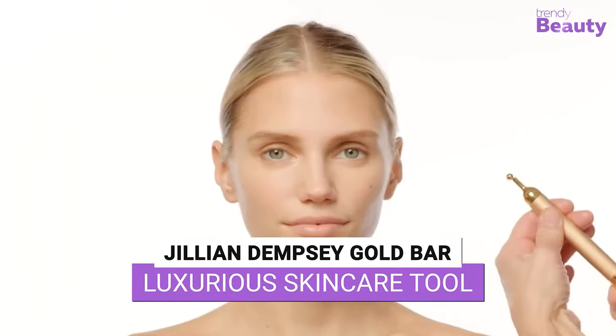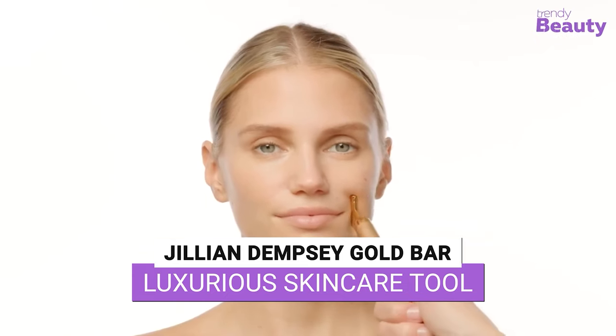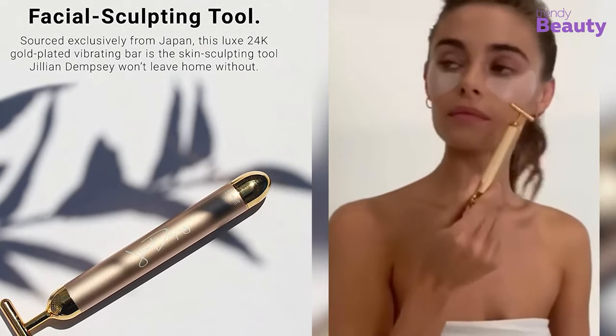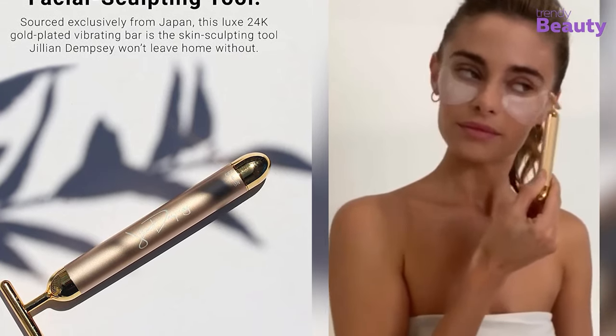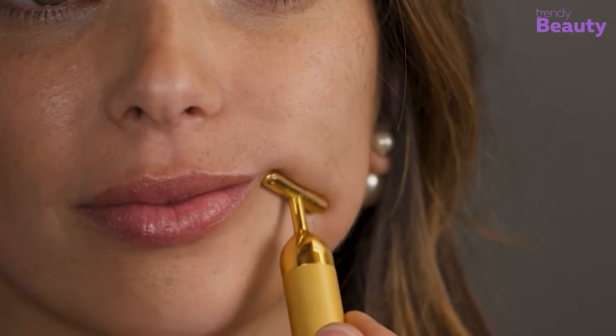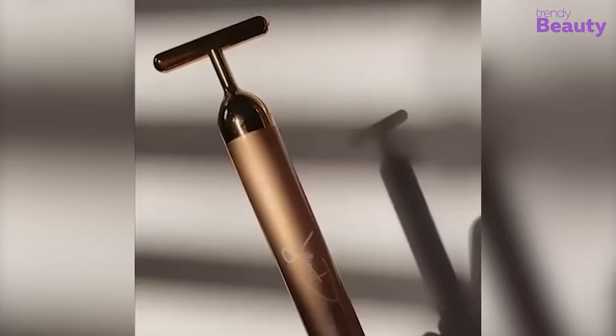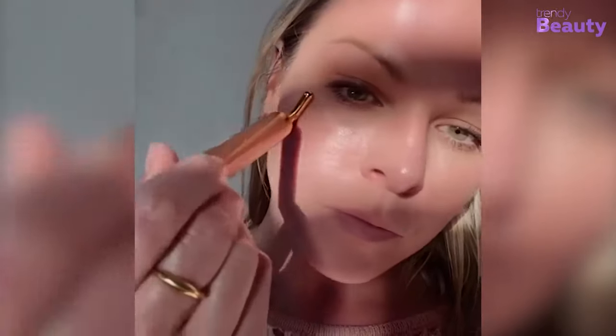Unlock the secret to a youthful, radiant complexion with a Julian Dempsey Gold Bar. This luxurious skincare tool is made of 24-karat gold and is designed to stimulate blood flow, firm and tone the skin, and reduce the appearance of wrinkles and fine lines. It's perfect for use on your face, neck, and under-eye area. This tool is perfect for those looking for an at-home spa experience.